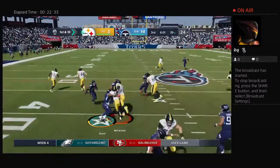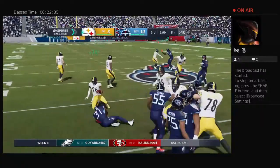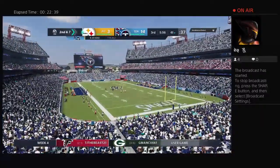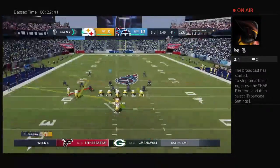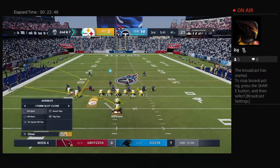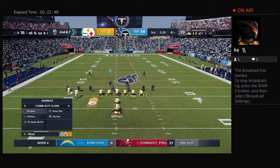They'll try the left side. McFarland. And he'll take this up over the 40 to about the 41. Kevin Byard up to make the tackle. A 3-yard pickup brings up 2nd and 7 at the 41-yard line.